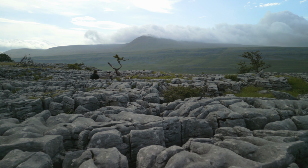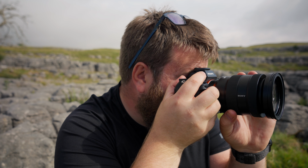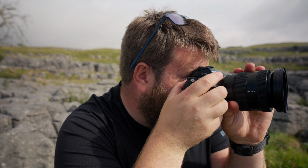To Ginger's tree now, and I've framed up an image with Ingleborough pretty much in the arch of the tree. I think it's similar to Ginger Capture's composition, I'm not too sure. But by coming back a little bit from the tree and shooting at around 50 mil, I'm able to bring Ingleborough in a bit closer using a bit of compression. It's quite a nice frame.